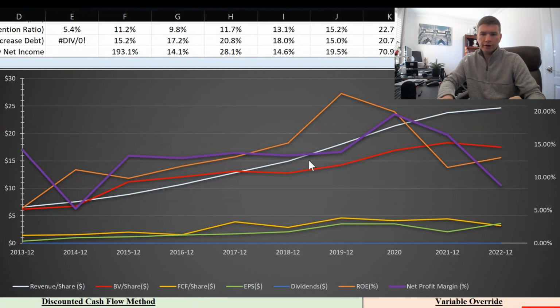And then book value per share, similar, starting at around that $6, currently probably around $17, $18. Going up and to the right, over the past trailing 12 months it is slightly down, but still, it has been growing over the past 10 years. Free cash flow per share and earnings per share, you can see here at the bottom, those are the yellow and green lines. Haven't increased as much and actually kind of leveling off over the past couple of years. So would like to see that improve over the next couple of quarters and into the future. But still, it has gone up, just not as dramatically as the revenue and book value per share.